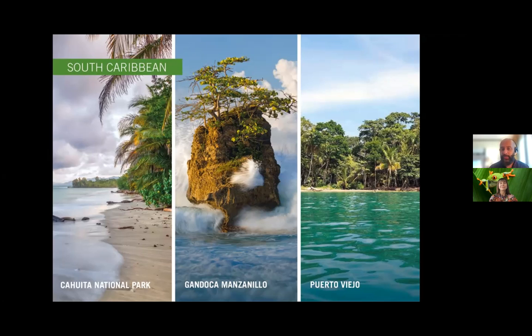Then we have Gandoca Manzanillo, which is another national park. This national park is not too visited, which is great because you don't see that many people. It also has beautiful beaches. A couple of the beaches in the park have very dark sands, like the Black Beach that I mentioned to you. And we have Puerto Viejo, which is kind of the main village, because you cannot really call it a city. It's just a small village, which is kind of the center of that southern part. That's where we have most of the hotels, most of the restaurants, a lot of different activities. And it's a great area to go and explore and experience the culture that I was mentioning to you before.